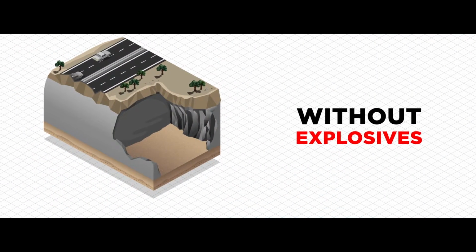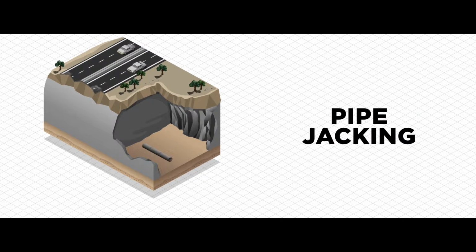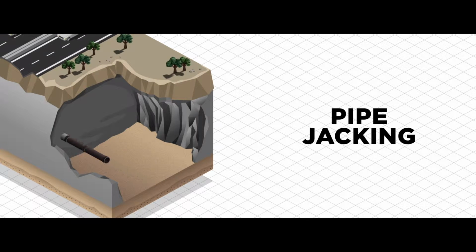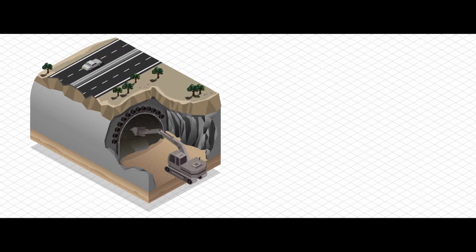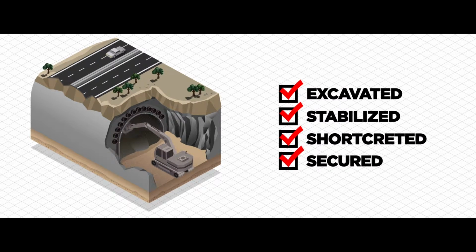Without explosives, micro-tunneling causes a minimum amount of disturbance and little or no disruption to the expressway above. Pipe jacking is performed with a slurry shield machine, and hollow steel pipes are inserted to form a roof pipe umbrella as a pre-support system that limits settlement of the expressway above. The top half of the tunnel is then excavated, stabilized, shotcreted, and secured before the same process is repeated for the bottom half.